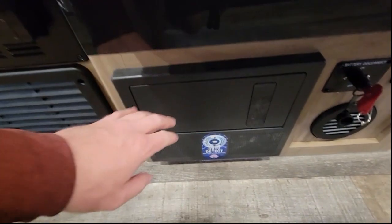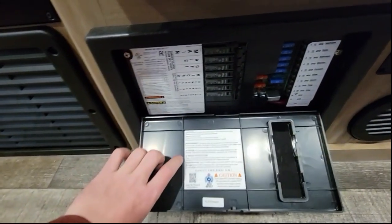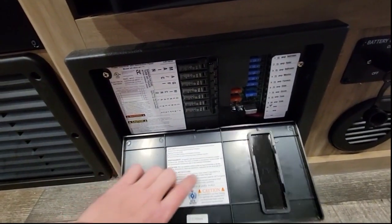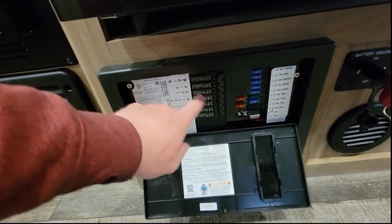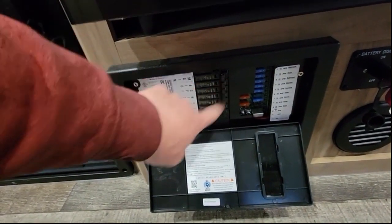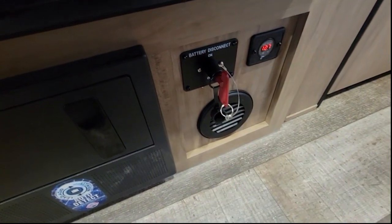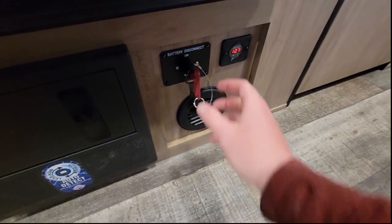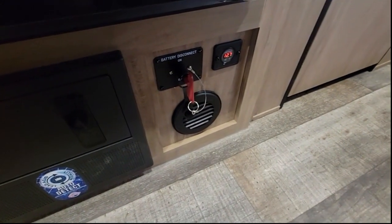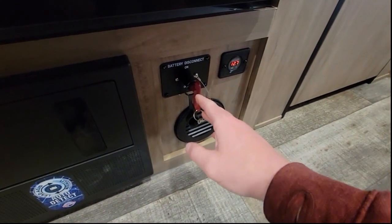Down here you do have your converter. So this is where the fuse is, if you push it in. If the fuse blows, a light will light up next to it. And then you've got your breakers in here too. This is a battery disconnect right here. So this will turn all of the appliances off. So if you've got a kid or something who starts playing around and they pull that out, everything's going to go off. So if nothing is working, most likely this got removed.